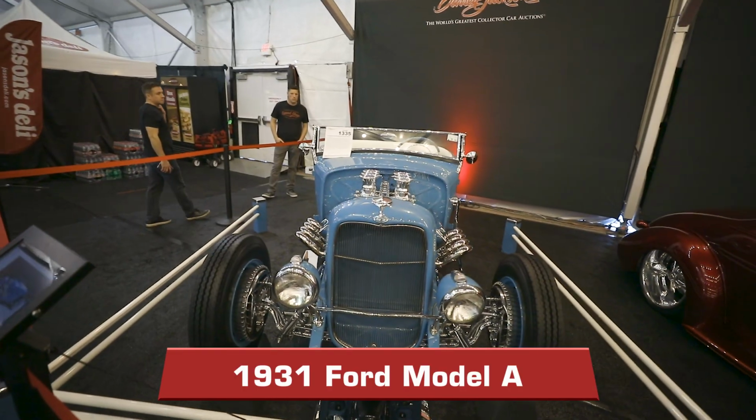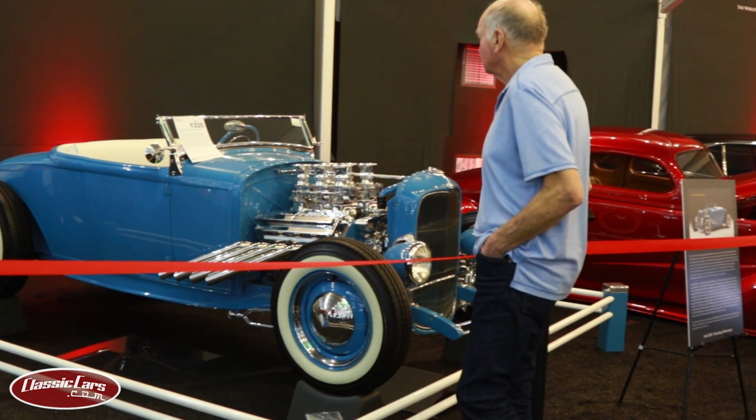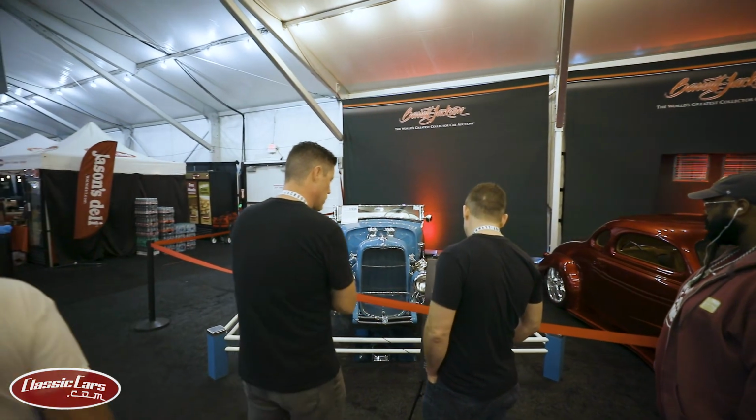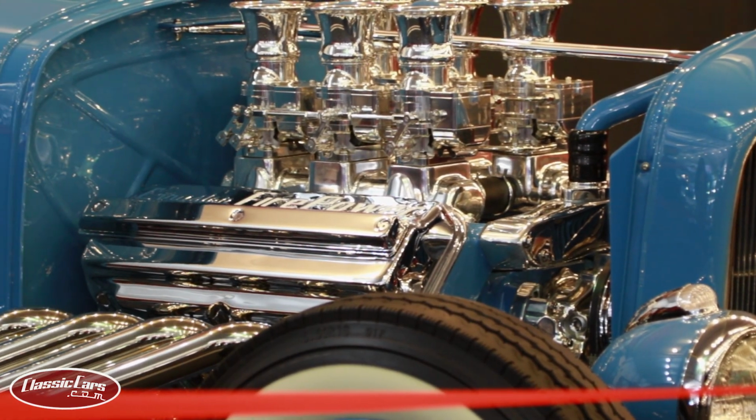We're standing here with this awesome 1931 Model A, and it kind of looks like a model. This thing stopped us dead in our tracks. In a photograph, you probably wouldn't even know it was a real car. It looks like a model that someone would give you or you'd buy from a hobby store back in the day. The car is that perfect, and the attention to detail is incredible. They smoothed out the whole engine block, so there's nothing that's been untouched.